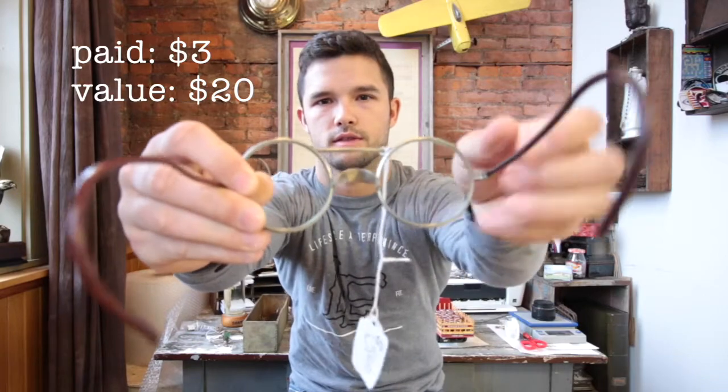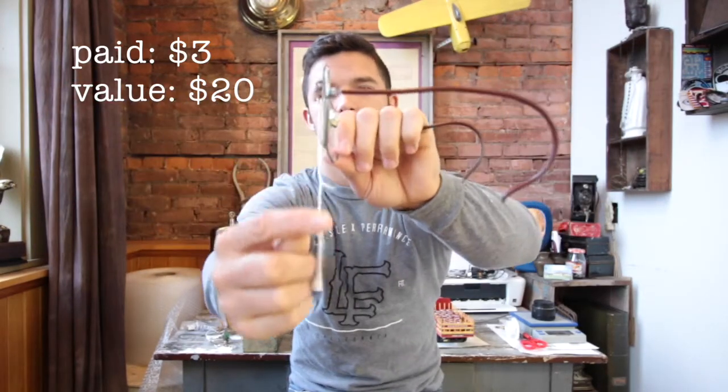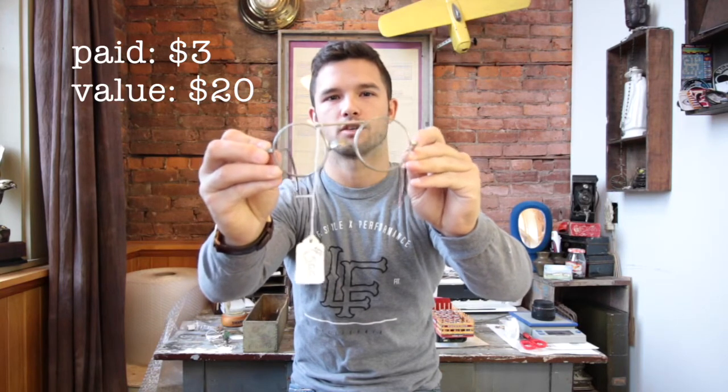These are made by Cesco. Not sure if you can see right here. It says Cesco. The lenses are pretty thick. I always sell these. I've never had this specific brand, but these do sell pretty well. I'll be able to get about $19 to $25 shipped for these.